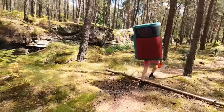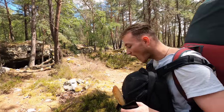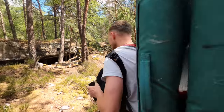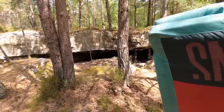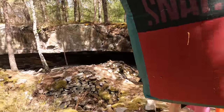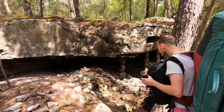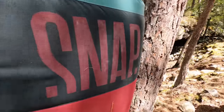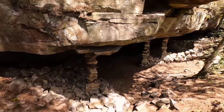By some kind of miracle, we might have actually found it. I think this is it. Come on then, let's go. Whoa. Oh my god, the weird blocky things are really weird. Is it being held up by those? I hope not.